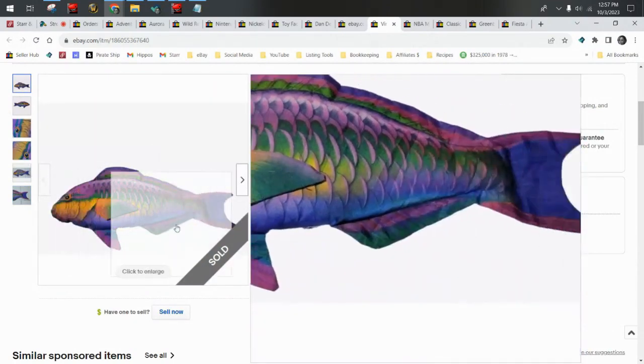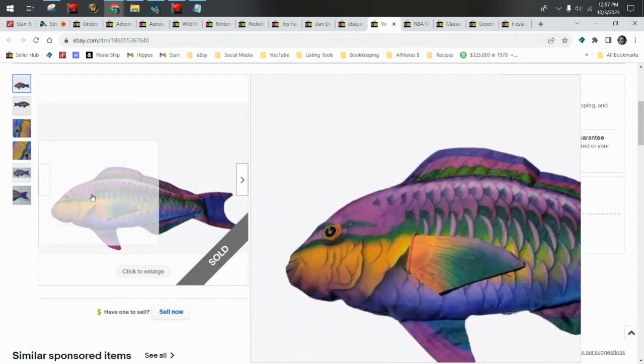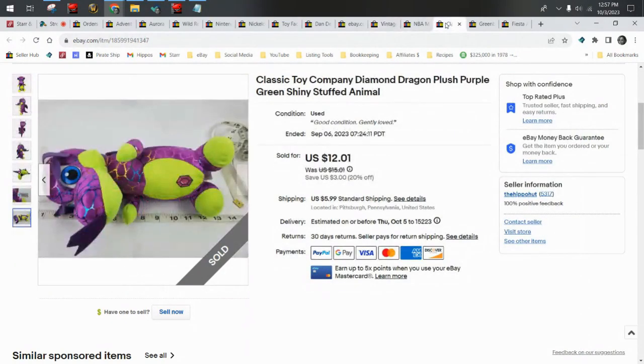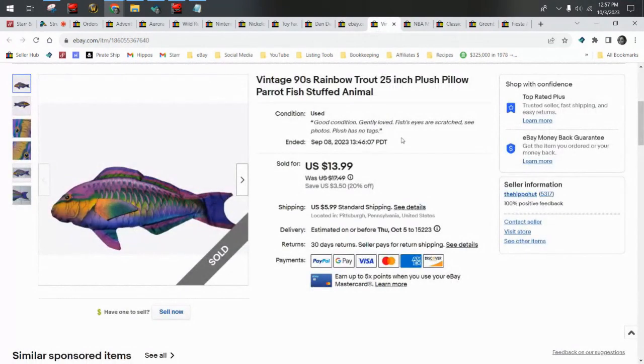So you can sell stuff without tags, without brands all the time, just like that rabbit I showed you. The rabbit has a brand, but that is such a generic brand, you almost have to sell the animal and what it is beyond that. So he sold for $13.99 plus $5.99 shipping.